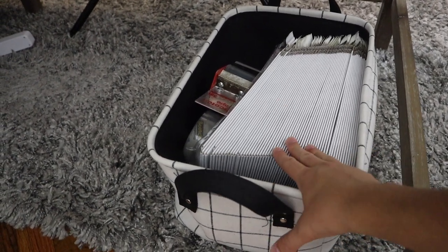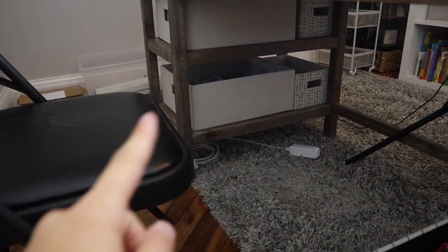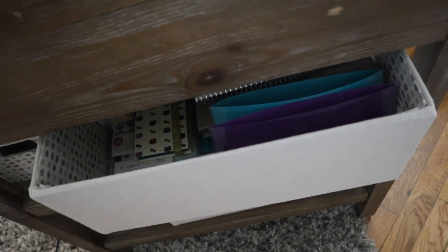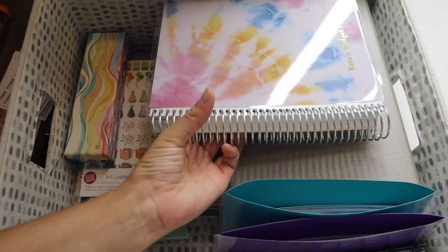So that is what is in that little bin, which I'm loving this little bin because it has everything I need for packaging. And then next, I'm going to show you what are in these four totes right here. So here in this tote, I'm going to pull this out and set it on my desk and I'll go through everything. So this tote here has my Erin Condren planners in it.